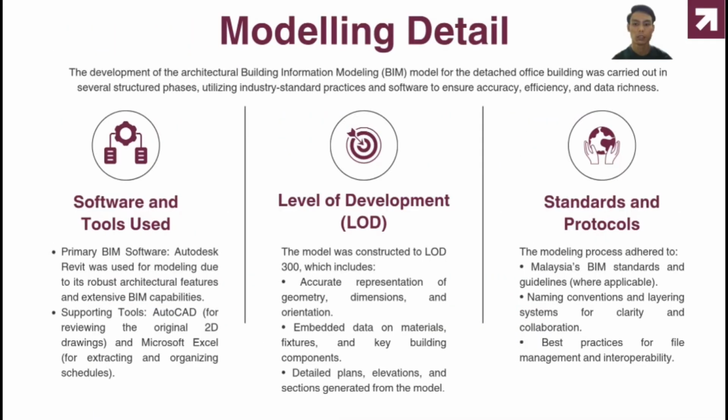Modeling details. Development of the architectural building information modeling, BIM, model for the detached office building was carried out in several structured phases, utilizing industry standard practices and software to ensure accuracy, efficiency, and data richness. First, software and tools used. Primary BIM software: Autodesk Revit was used for modeling due to its robust architectural features and extensive BIM capabilities. Then, supporting tools: AutoCAD is for reviewing the original 2D drawings, and Microsoft Excel for extracting and organizing schedules.